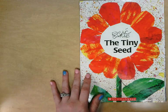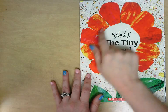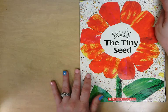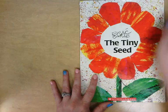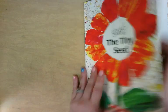As you know, we are talking about plants this week, and I'm going to read you this book. You might recognize this right here. This book is written and illustrated by the author Eric Carle. And in this book, he is wanting to teach us about a seed. The title is The Tiny Seed. So let's read to find out what happens.